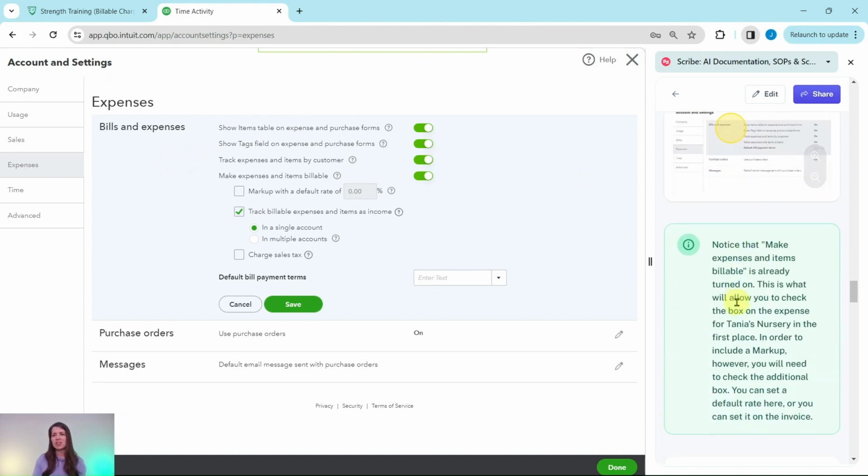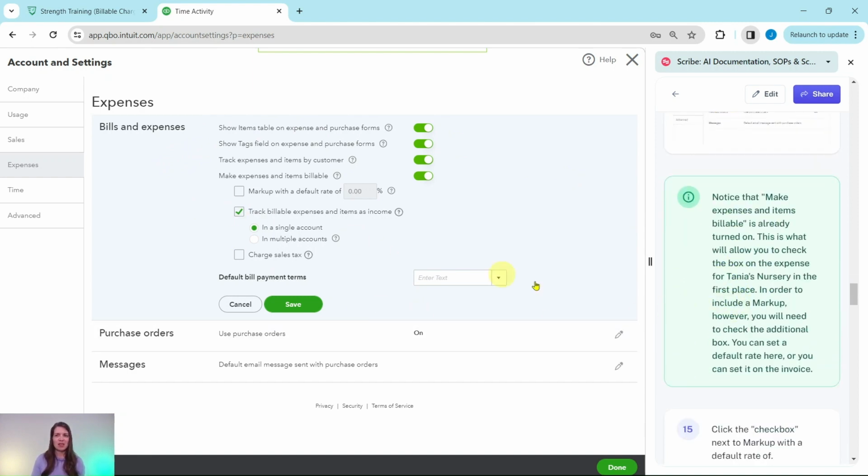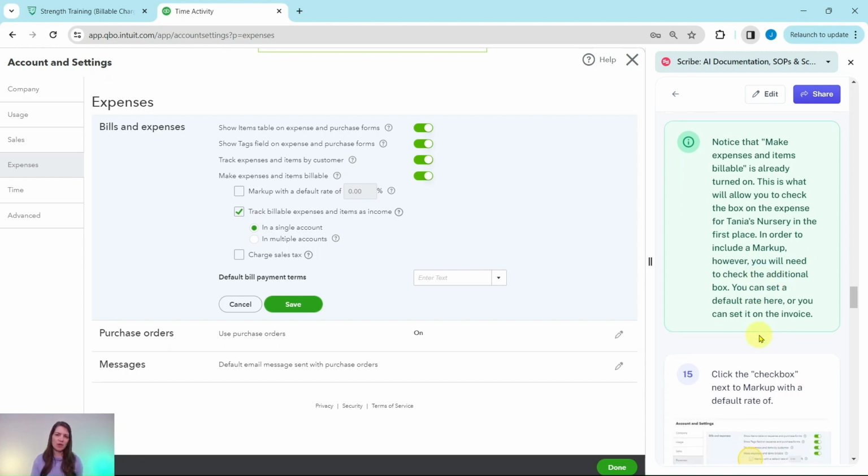And now we want to make the adjustment here for the markup. Now notice that Make Expenses and Items Billable is already turned on. That is this one right here. This is what will allow you to check the box on the expense for Tanya's nursery in the first place. In order to include a markup, however, you will need to check the additional box. You can set a default rate here, or you can just set it on the invoice.